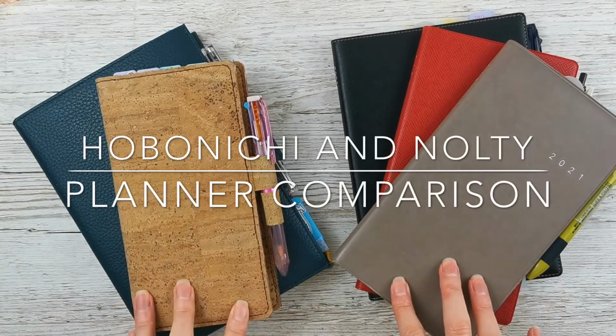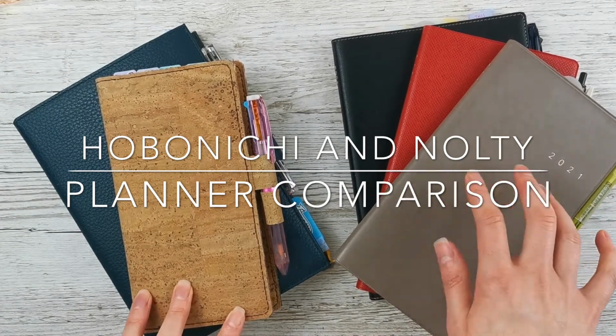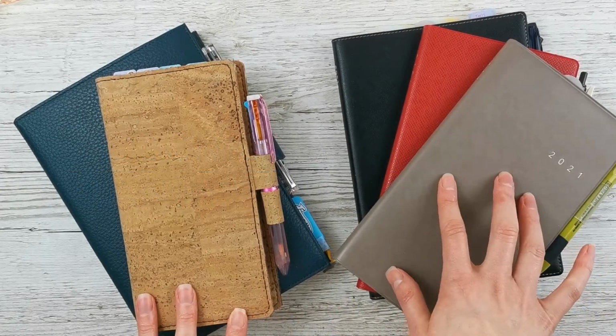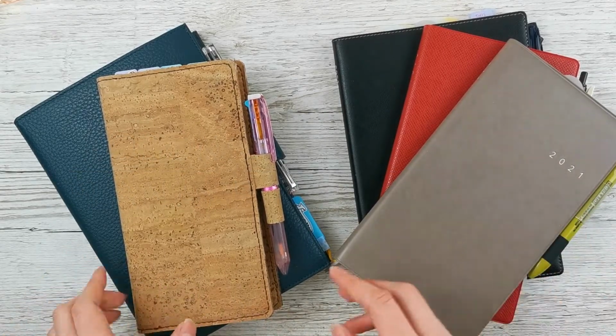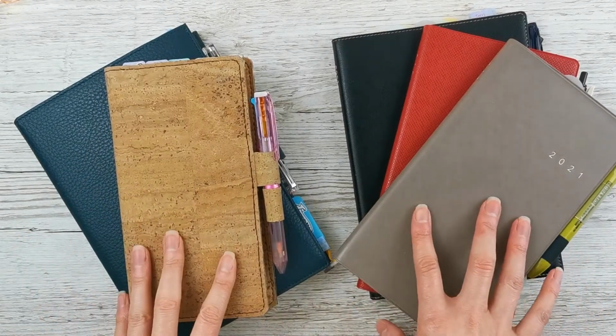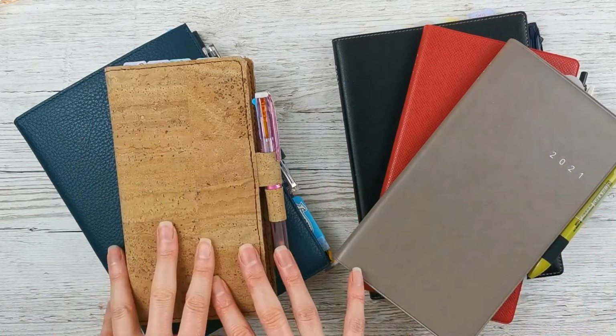Today I'm going to be sharing a Hobonichi and Nolty comparison as promised. I picked up these Nolty planners a few weeks ago, partly because they were close to Hobonichi and partly because I wanted to try them out, but I knew that it would be a good idea to do a comparison between the two because they are so similar. Today I'm going to be comparing 3 Noltys to 2 Hobonichi.